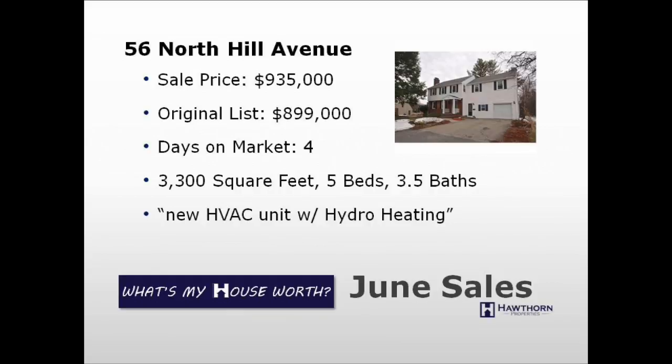3,300 square feet. Including the lower level, though. Including the lower level. I mean, I walked into this house and I thought I liked it. $899? This is a good house for $899, right? And enough people agree with you that bumped it up to $935. Sold for $810,000 back in 2012.